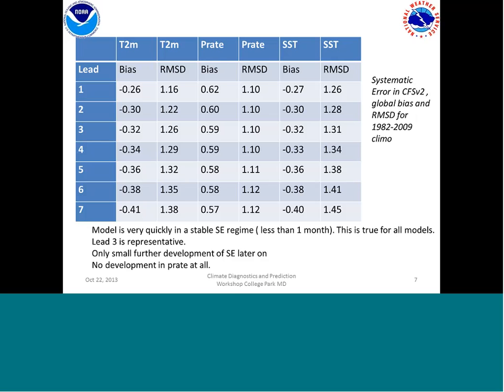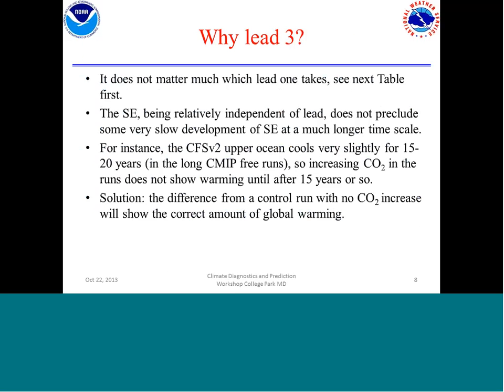So you can see that the model is very quickly in a stable regime for the systematic error. And this is true really for all models, not just for CFS V1 or V2. That's why I picked lead 3, because it's in the middle, it's representative. And there's only a very small further development of the error later on. And in precip, there's absolutely no development. And that's what I have here.